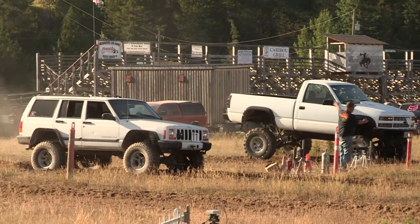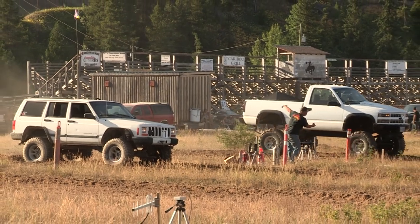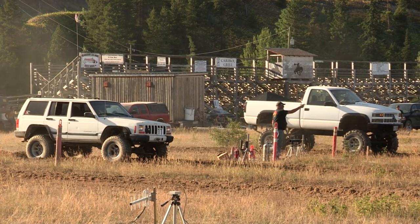Chris Dunn driving the heavy Chevy, a 10-year racer. He wants to thank Jamie, Tanner, and Reese for all the help. The big white Chevy, the little white Cherokee.